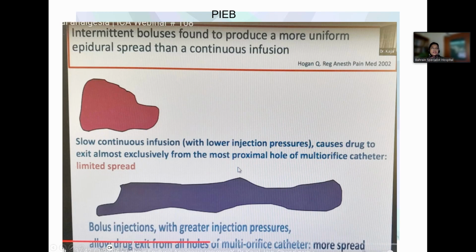Another recent advance is programmed intermittent epidural bolus, where it comes with a pump, and the bolus is given not manually but by the machine every 60 minutes. The idea is that slow continuous infusion causes the drug to exit in a very small area, but when you give a jet bolus injection with greater injection pressure, it will cover a larger area, and all the drug will be exiting from all the holes of the multi orifice catheter.